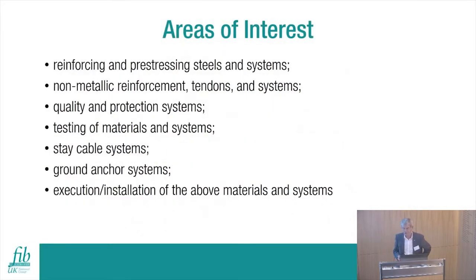The areas of interest of Commission 5 are listed here as reinforcing and pre-stressing steels, systems that use those, and includes non-metallic reinforcement, which is an increasingly interesting area, and quality and protection systems, testing of materials, stay cable systems, ground anchor systems, and includes the actual installation of these, which is important to get right.